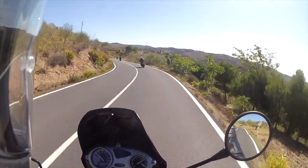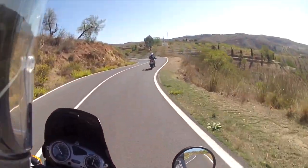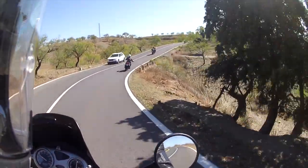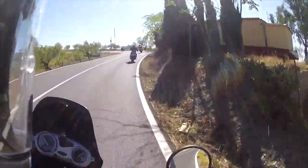What I really liked was you ride for an hour and a half and see very little traffic, which is great. But then just when you least expect it, you go around a bend and sure enough, there's a car. So you really need to keep your wits about you.